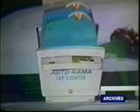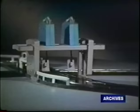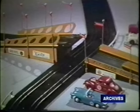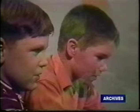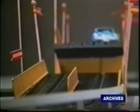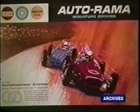Dual lap counter. A full assortment of the strongest, most powerful, most durable, longest-lasting cars on the miniature roads today. Watch them go. Over the hump bridge, past the grandstand, through the intersection, and straight back up to the Gilbert Jump Chicane. Only this time it's up, and in midair, the cars change lanes. These exciting Autorama features are housed in dramatic new Autorama packages, like this.